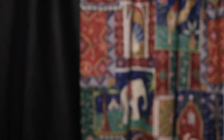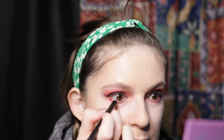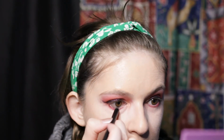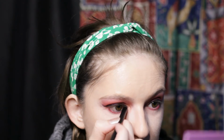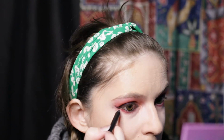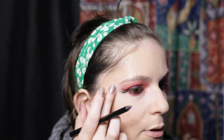Nice black eyeliner again. And we will do some on the waterline. Bring a little bit out. Wing it. Ooh, she liked to wing it.